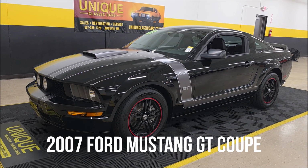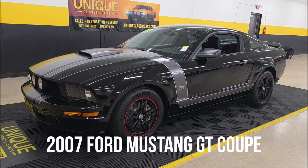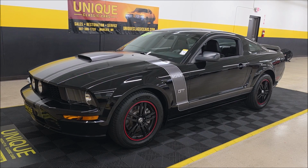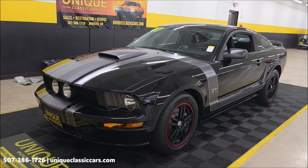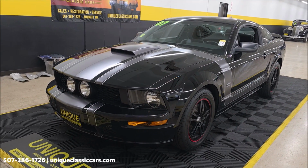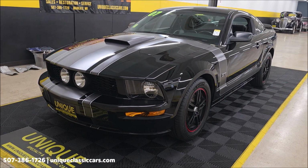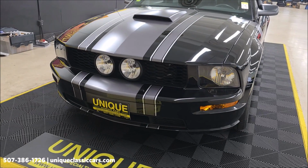2007 Ford Mustang GT Coupe here at Unique Specialty in Classics. Clean Carfax, no accidents indicated. Actual mile car, 46,819 on the odometer at the moment. 4.6 liter V8 underneath the hood that's paired up with a 5-speed manual transmission. Nicely equipped, power steering, power brakes, AC blows cold.